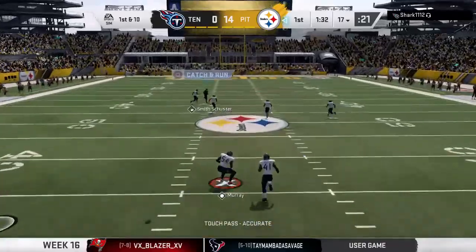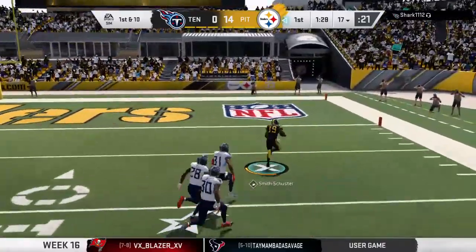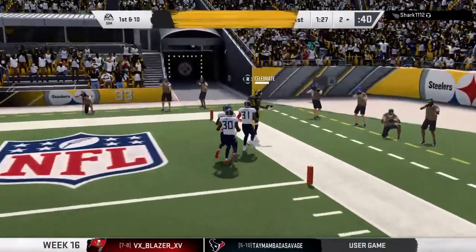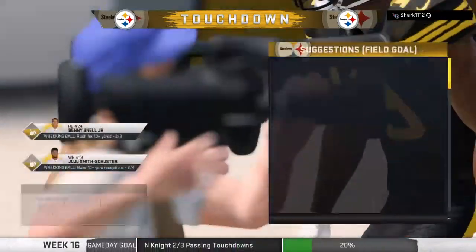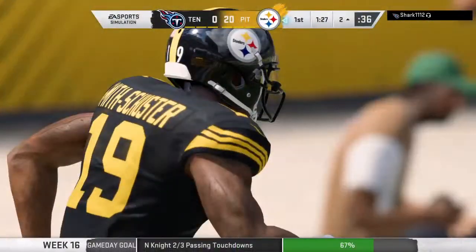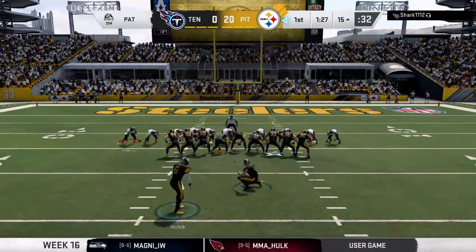Going top shelf for Smith-Schuster. It's caught inside the 25, and into the end zone. Touchdown, Pittsburgh. Juju Smith-Schuster, 83 yards. And the Steelers, they broaden their lead.